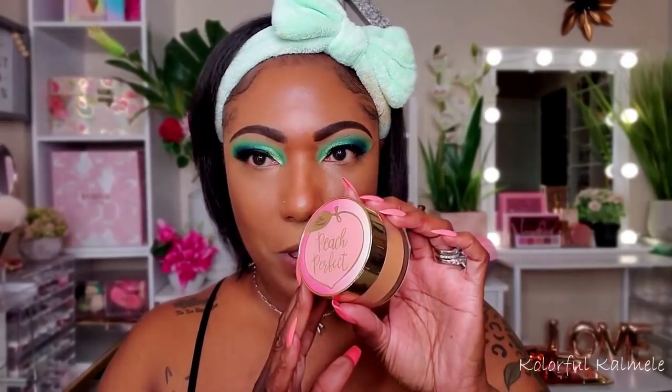So I'm gonna go ahead and use my Too Faced Peach Perfect powder, this one, because it does add a little bit of warmth under my eyes, and I like that better. And that was part of my Shoppe mustache as well, so I'm not cheating.